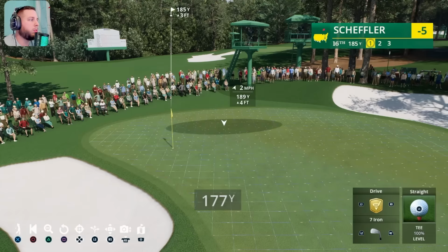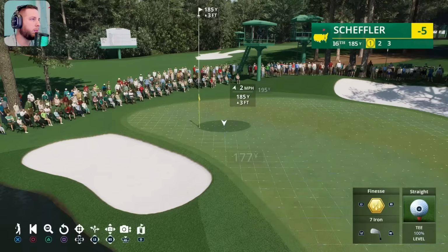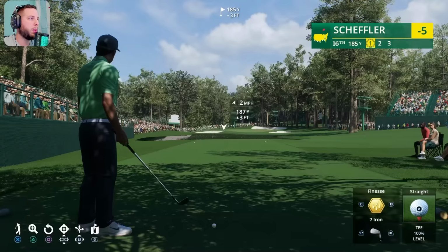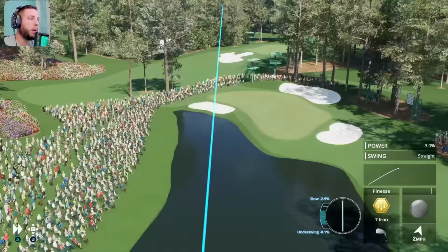All right, pin's at 185, 4 foot up, 2 mile an hour winds. I'm kind of sticking right at it, I'd say. Can we finesse it? Yeah, finesse it with a 7-iron, go right at it. Maybe here. We should be good. Perfect power. Where I wanted it. Get up.